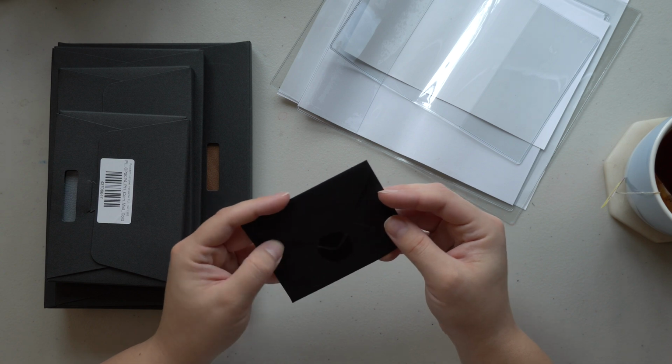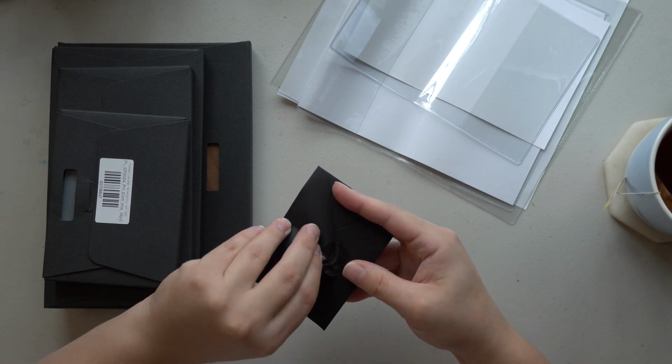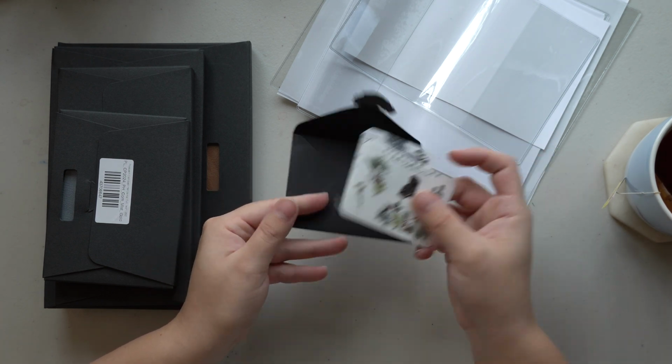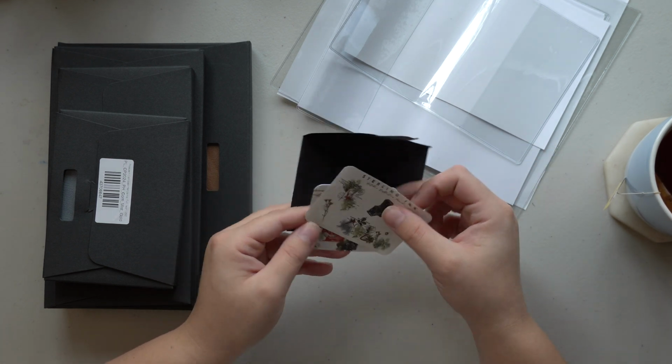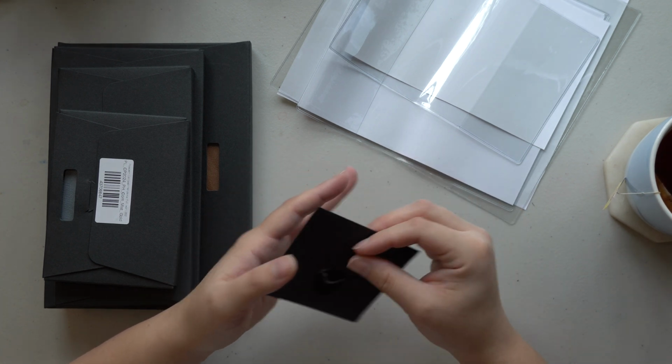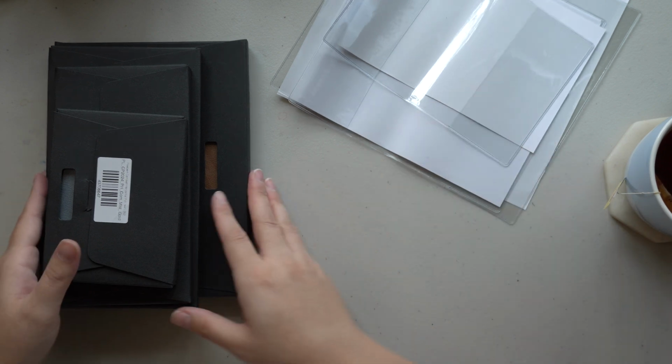This is the little, I believe it should be like her freebie. I use her stickers all the time, so I'm always happy to get extra freebies. But let's get into the main event here. So I'm just going to start with the one on the top.